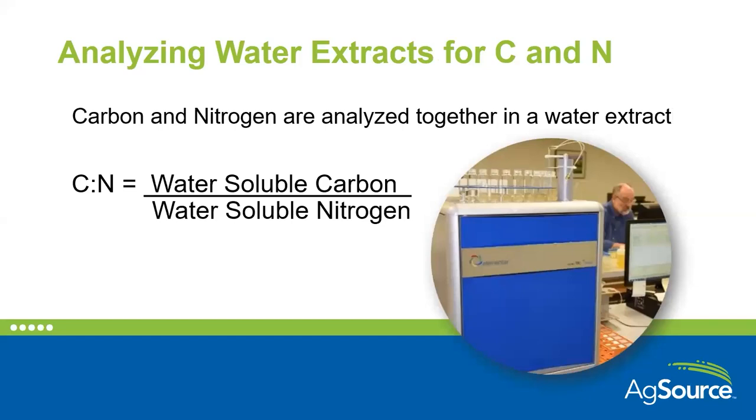The carbon and nitrogen are analyzed together in a water extract. Shake some sample up with water, filter it, and then read a total carbon and nitrogen concentration with a carbon-nitrogen analyzer.